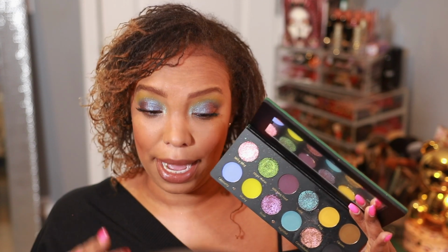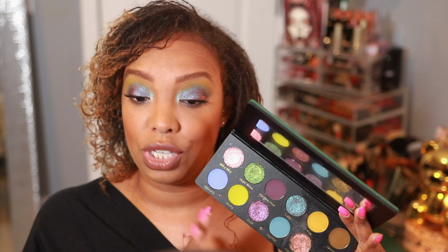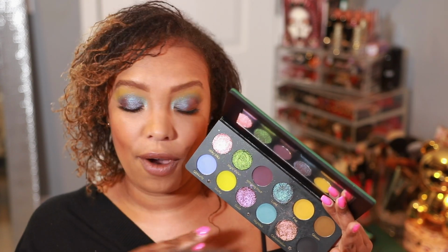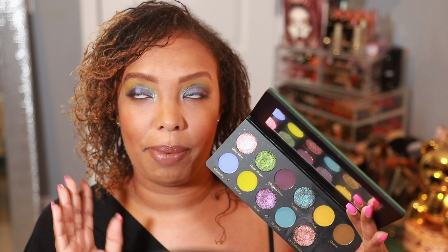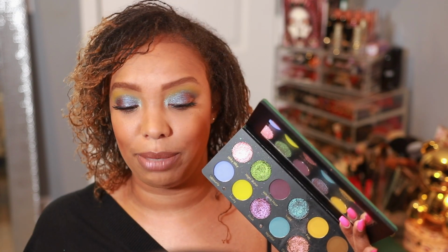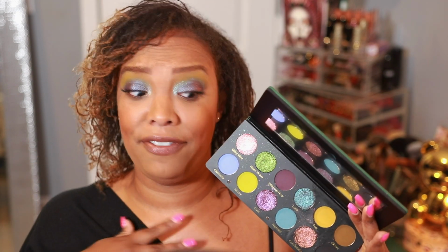And they're showing up. And I feel like some of these other mattes, like these lighter colors, will show up on women who are a little bit deeper than me, which is great. Overall, the whole color story of the palette is just beautiful. The only thing I have a little issue with right now is just the shimmers. And, you know, they're not bad. They're not by far the worst.